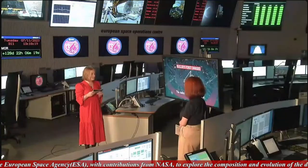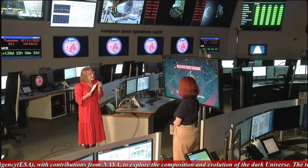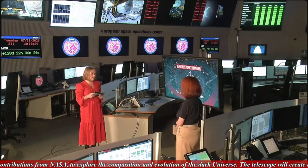It's super exciting. I'm really happy to be here. Can you explain to us, though, why these images are unique, the ones that we're going to see?